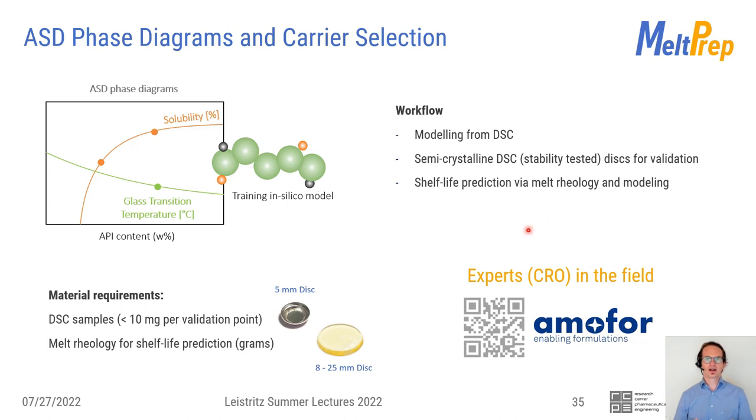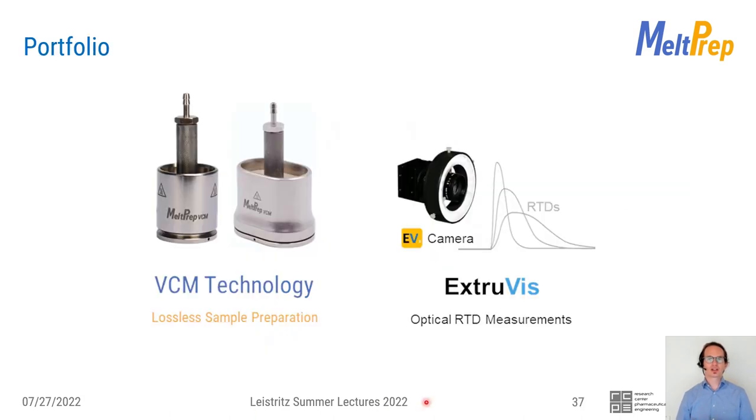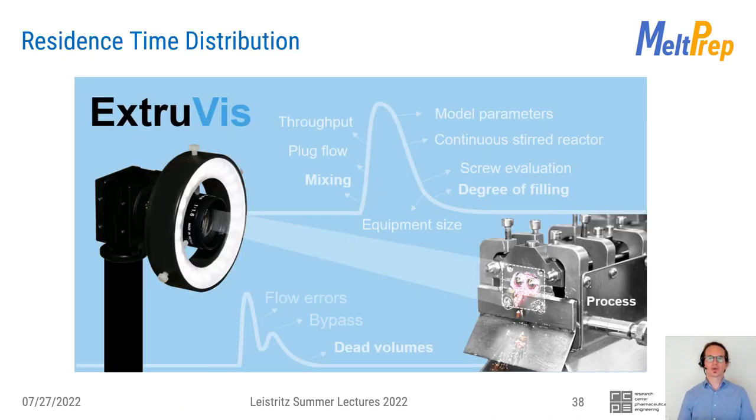With that, I think I was able to give you a glimpse of our VCM technology. There is more information on our webpage, including a page that lists all publications in the literature that use VCM. We have a second product line that I would like to mention here. It is called Extrovis, and it's an instrument to measure residence time distributions. Extrovis is very helpful for scale-up and troubleshooting.